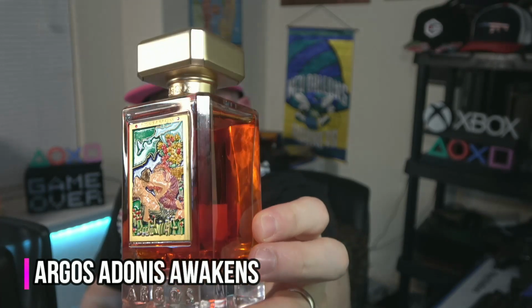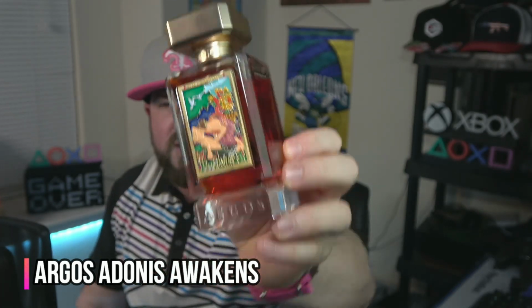Last but most certainly not least is becoming one of my favorite fragrances released in the year of 2022. This is such a great rose wood fragrance. Not rose wood, but rose and woods. This is a beautiful dose of Mysore sandalwood. There's rose absolute. There's Bulgarian rose. There's spices. There's red berries. It's Argos, Adonis Awakens. This is such a stunning fragrance. Christian did such a good job with this. Love the atomizer too.